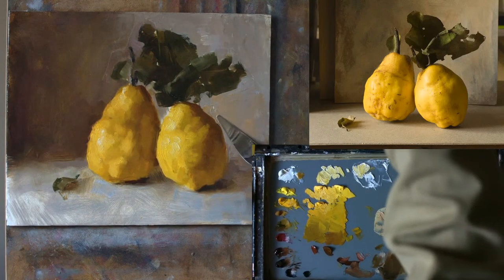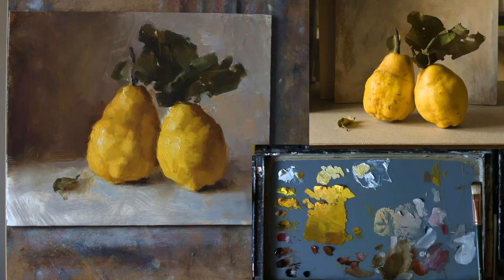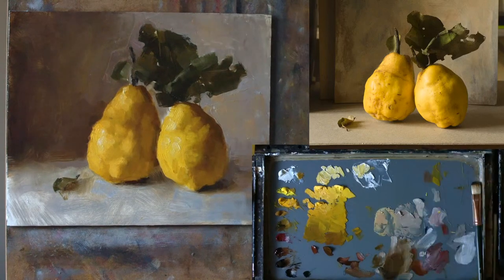If anyone's not sure what I mean when I say chroma, I just mean a slightly more intense color, less gray. The term comes from Munsell.